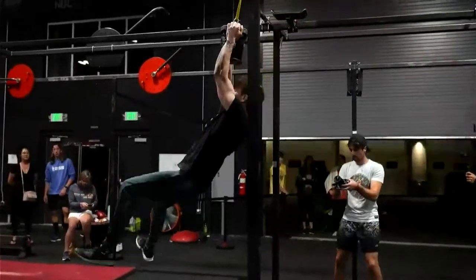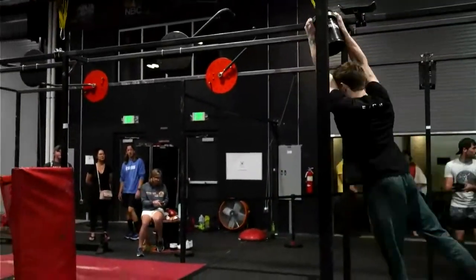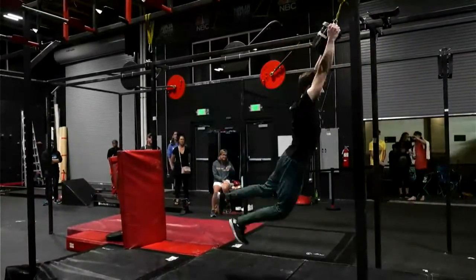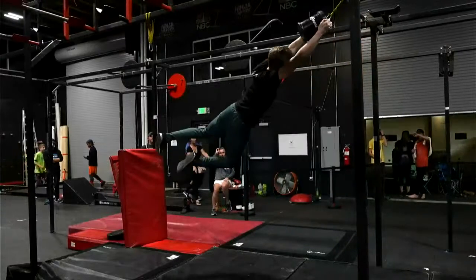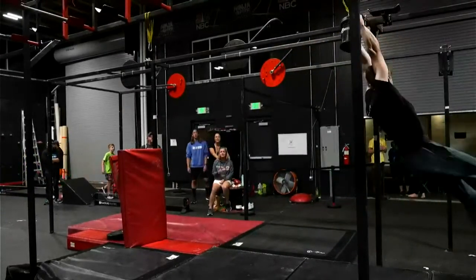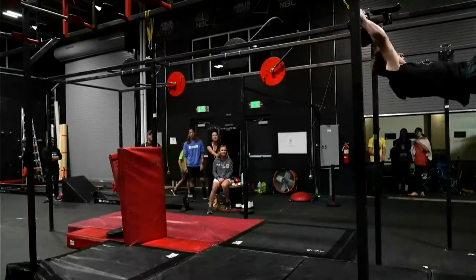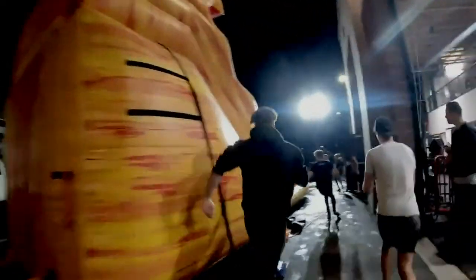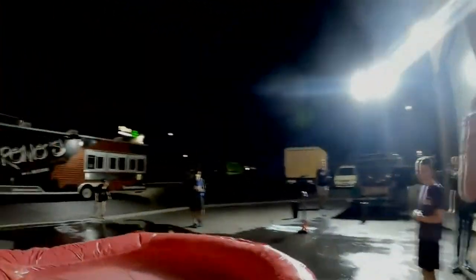Mr. Folsom grabbing onto that bucket, twisting the hips, trying to line up the dismount swing. He's got to time it just right. You're swinging on just one swivel point up there. It's really tough to time, but he's able to dial it in. And here comes the mad dash outside.